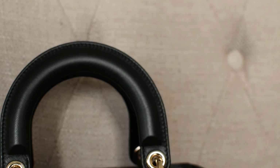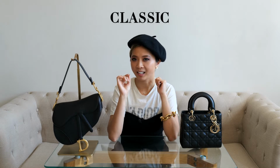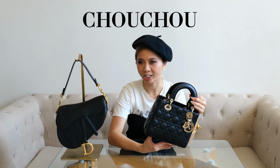The Lady Dior. She is one of the quintessentially classic luxury handbags. It is also the top-selling Christian Dior bag since its launch. That means it is timeless and she will never go out of style. Good girl. This bag was born in 1995 but made famous by Lady Diana, the Princess of Wales, and the bag has since received the name Lady Dior. I think it was called Chow Chow before. Lady Dior is better. So if you're a lover of classic bags, this bag is calling your name.